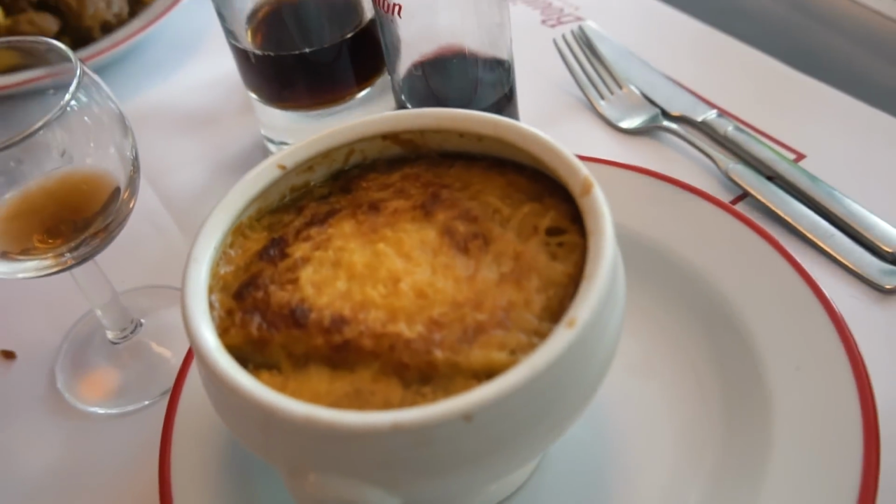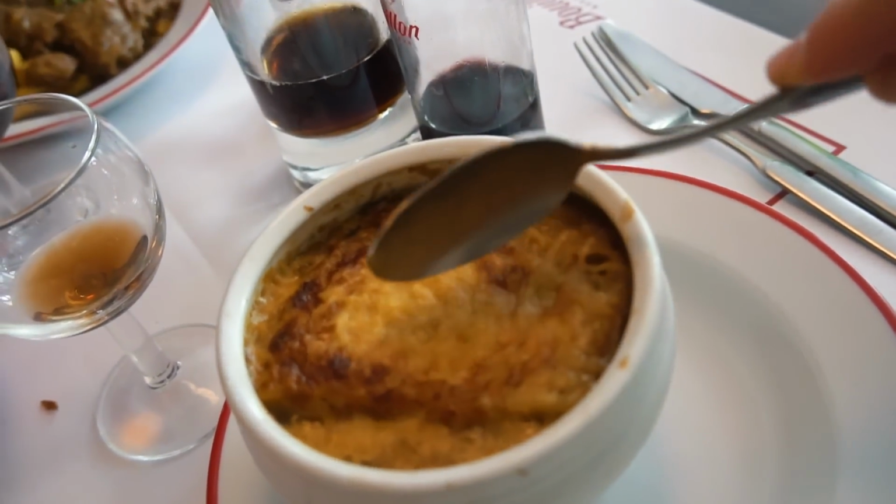These are actually not that rubbery, which is nice. I don't know if I've ever had their French onion soup, or their onion soup. We're in France. This is an easy classic. It's not the best I've ever had, but it's still really good.